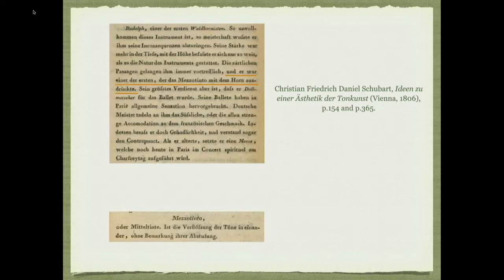Schubert writes that Rudolph's affectionate passages always succeeded splendidly, going on to state that Rudolph was one of the first who expressed the mezzo tint with the horn. Schubert defines the mezzo tint as the ability to blend notes into one another so as to disguise the degrees of the scale, to me suggesting a type of portamento, therefore potentially identifying this effect as a core component of hand technique from its earliest use in France.